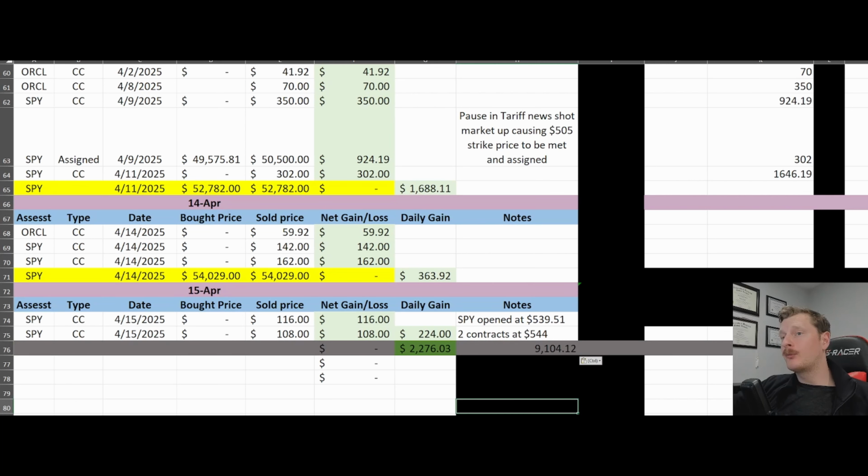If I continue this strategy as is, over a month period I'm going to make $9,104 with limited to zero NAV erosion. And over a year period, this is what the numbers would look like: $109,249.44. That's only owning 200 shares of SPY.